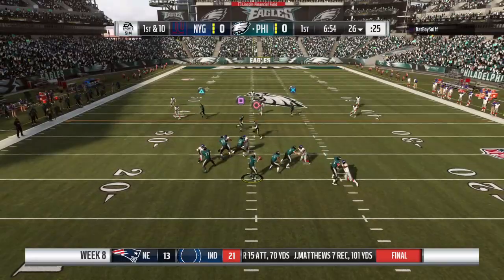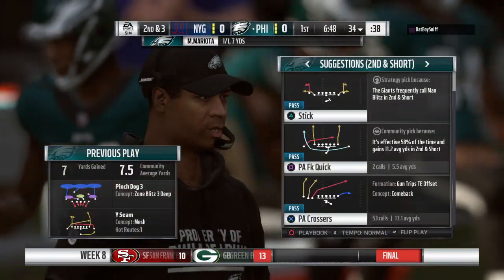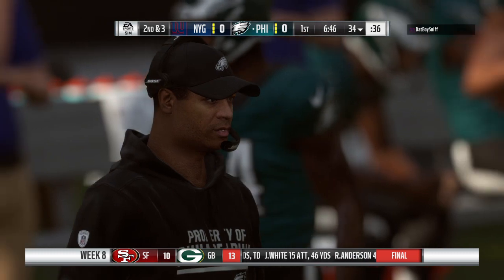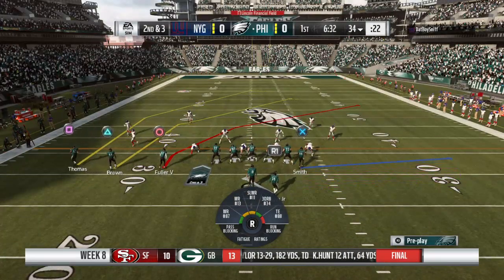A first down throw for Mariota. Looking left side, and he's got a man. It's Fuller. And he'll get it up near the 35, right at the 34 here. 7 yards, the pickup on the pitch and catch. Able to get 7 on that first down pass play. 2nd and 3.